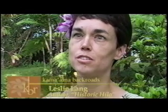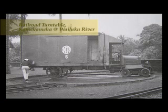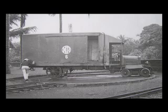I think a lot of people don't realize the railroad was a very important part of Hilo back in those days. And the first tracks were laid down in 1899. And then over the years, more sugar mills were built and more railroad tracks were laid. But it was an important part of the history of Hilo.